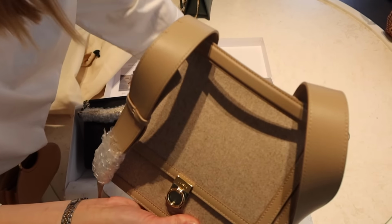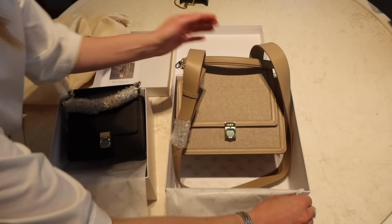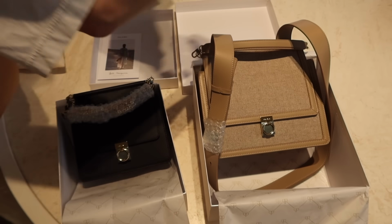And this is the only store. In France, we have one store, and the second store is in New York. Yes. And we're going to have a third one in Tokyo in September. Really? Yes. Wow.